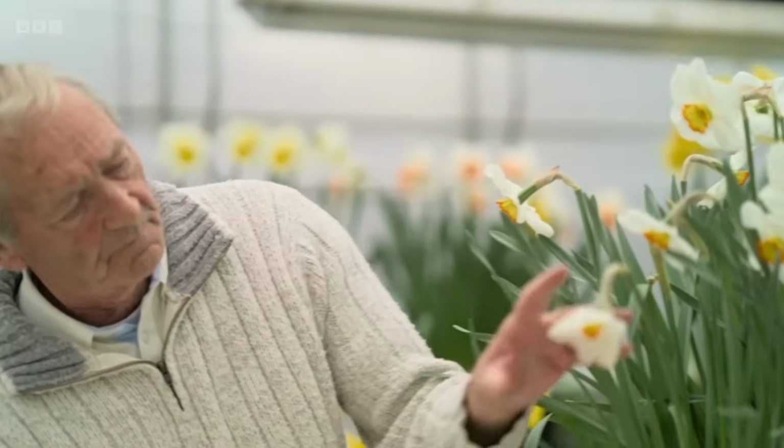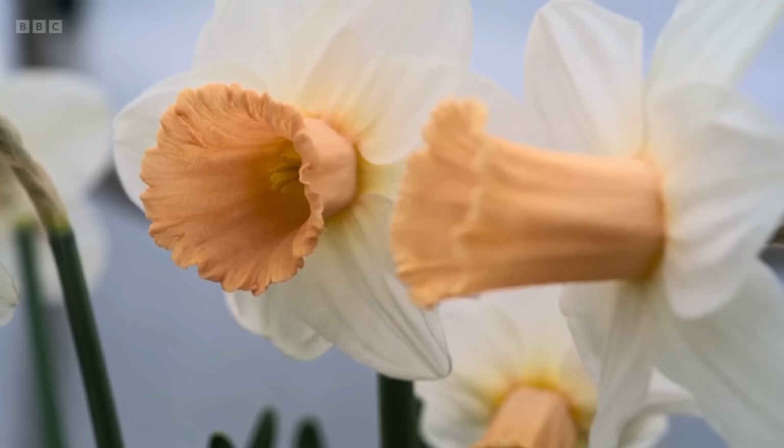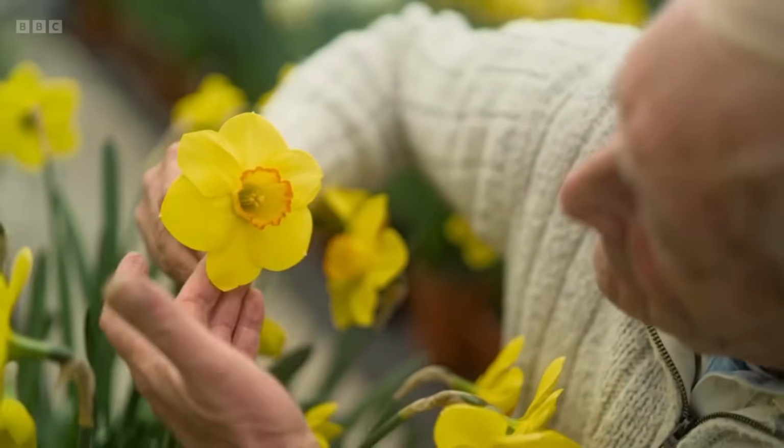We meet a passionate grower in Manchester whose life is dominated by daffodils. Well, growing daffodils is known in the fraternity as yellow fever. Once you get it, they reckon there's no known cure for it.